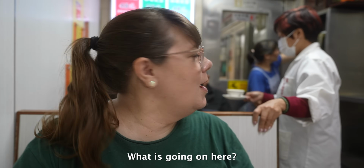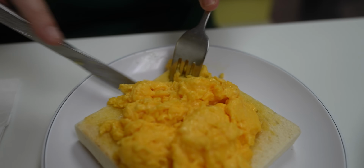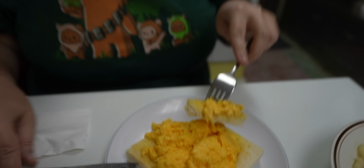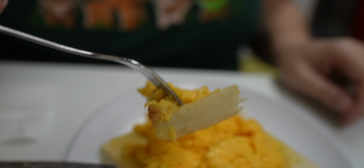What is going on here? This place is awesome. This is like a tea house or something. So they don't really have much on the menu as for food. It's kind of like our version of Denny's. It's like a late night diner. I love it. The vibe in here is immaculate.